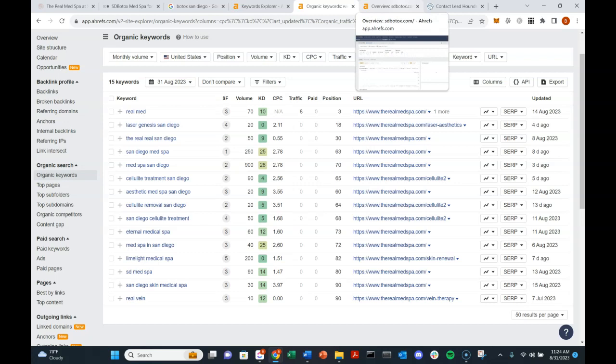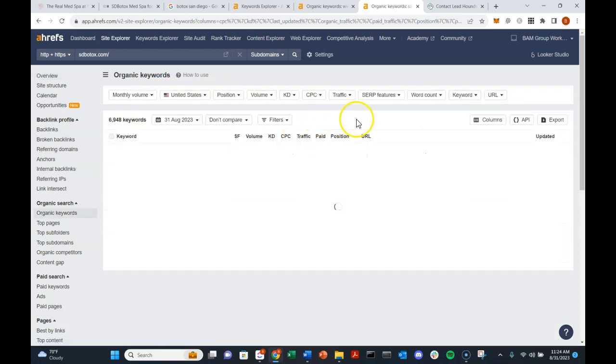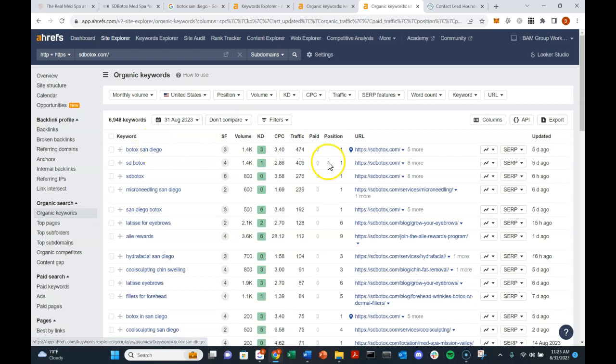So let's look at one of your competitors. This is sdbotox.com. I think they came up first or second for that keyword we looked at. And we can look at their keywords. So right here you can see the type of results that you want to get. You have Botox San Diego, that one we looked at. They're in the first position there. SD Botox, that's another really good one. 1,400 searches, #1 spot. And a bunch of other keywords were there on the first page of Google that get a ton of searches. And so that means they're going to be getting all the traffic.